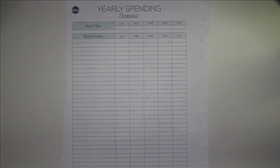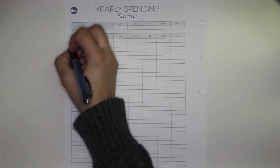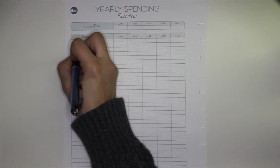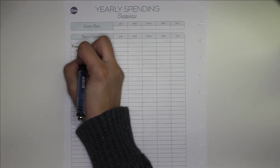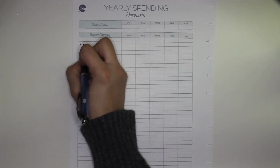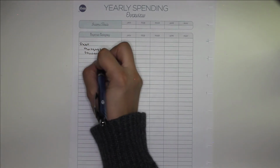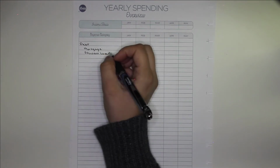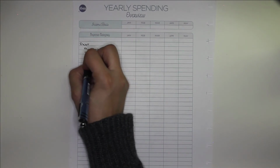And then for yearly spending, I've been racking my brain on how to capture what I want to capture on this page. So this is what I'm going to do. I'm going to have a debt category, and that is going to include mortgage, it is going to include student loans, Mom, what's dress again? And then it's also going to include a HELOC.